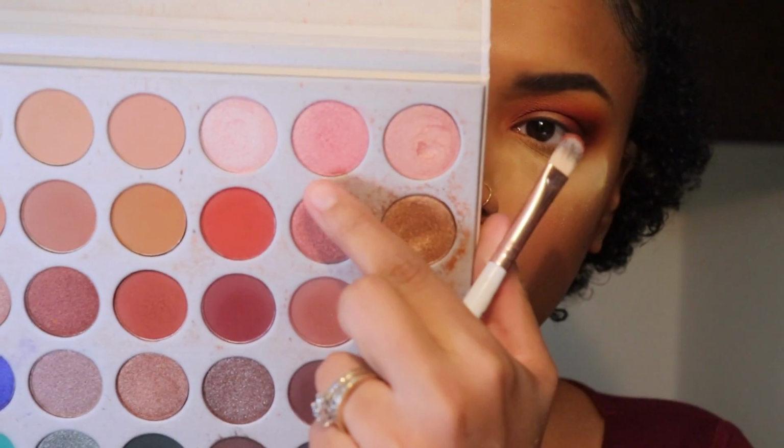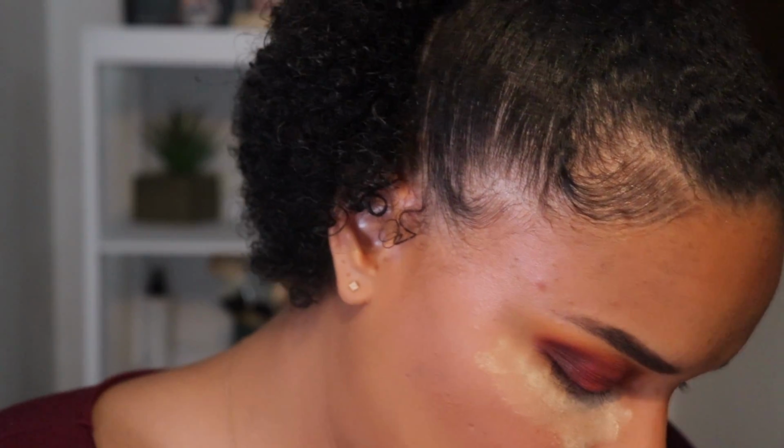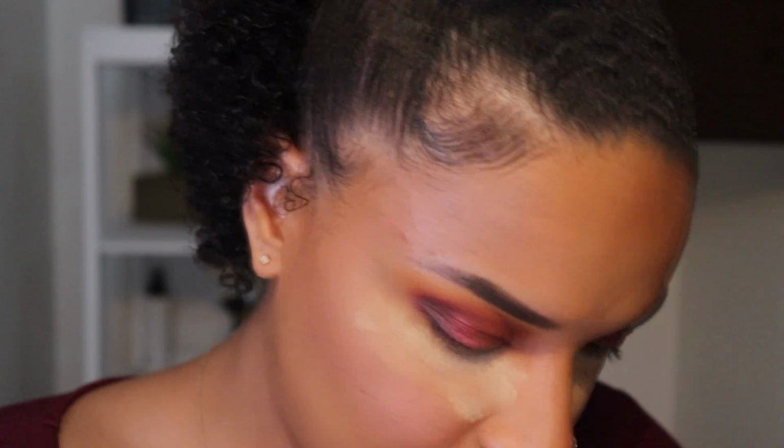Okay, so next I'm gonna go in with this top color right here, this like bright pink color. I'm gonna wipe off that brush. And again, spray it with some Fix Plus. And we're just gonna go right in the center of the eye with this color.